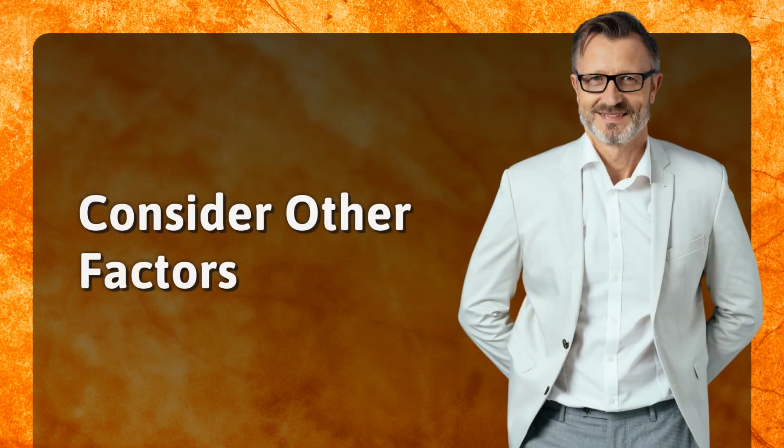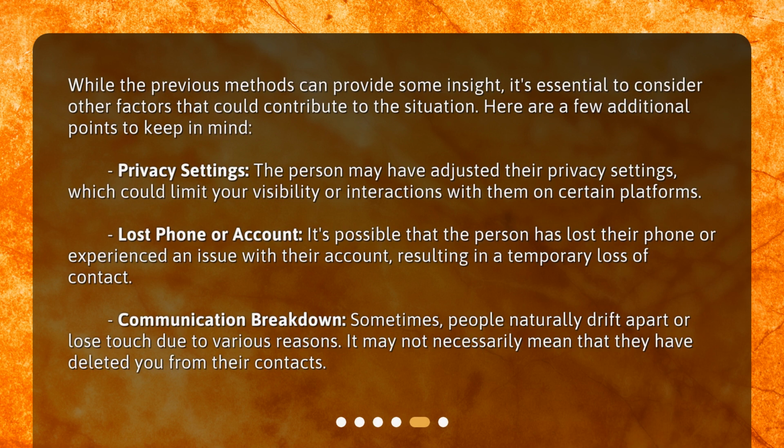Consider other factors. While the previous methods can provide some insight, it's essential to consider other factors that could contribute to the situation. Here are a few additional points to keep in mind. Privacy settings. The person may have adjusted their privacy settings, which could limit your visibility or interactions with them on certain platforms. Lost phone or account. It's possible that the person has lost their phone or experienced an issue with their account, resulting in a temporary loss of contact. Communication breakdown. Sometimes, people naturally drift apart or lose touch due to various reasons. It may not necessarily mean that they have deleted you from their contacts.